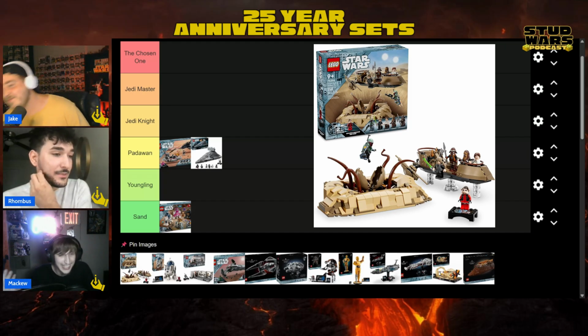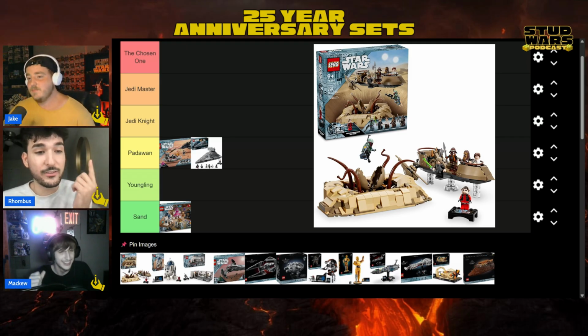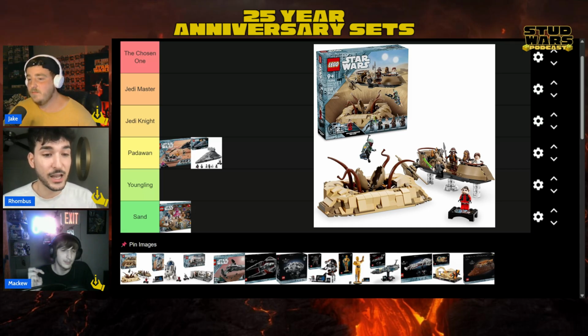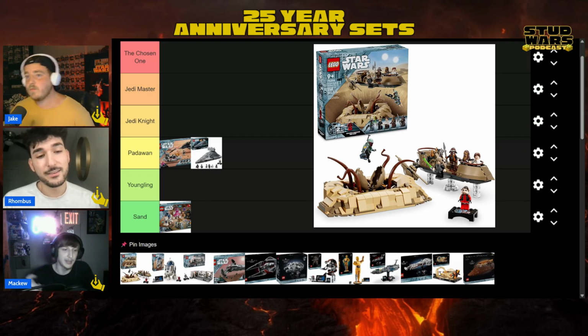Who genuinely wants Nien Nub? Okay, but hear me out. I will give this set one thing. I will say the Sarlacc pit is sick. I like it, I think it looks good. But the skiff, I feel like, is a little small. But the Sarlacc pit looks great. But you can argue either way. You can argue that the Sarlacc pit can be made with bolt pieces.